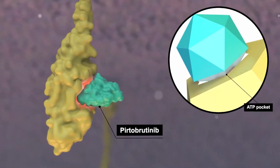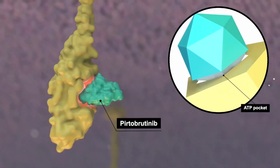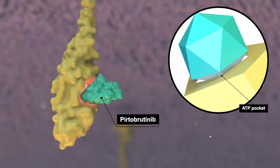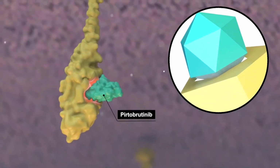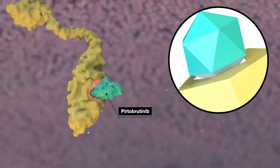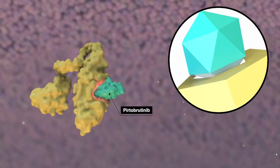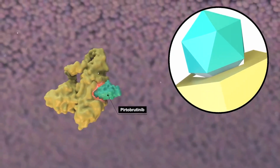This drug blocks the ATP binding site of BTK in a reversible, non-covalent fashion, which represents a different mechanism of action, and by doing so, is able to overcome the resistant mutations that have occurred in patients who have progressed on a covalent BTK inhibitor.